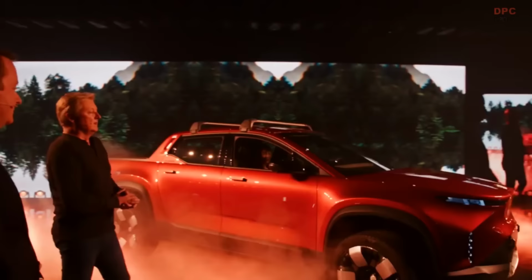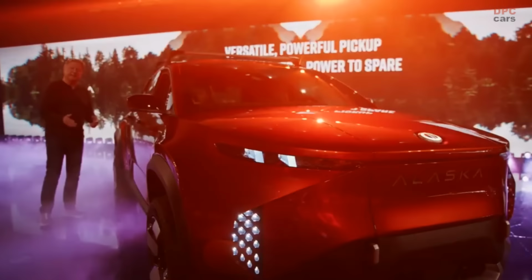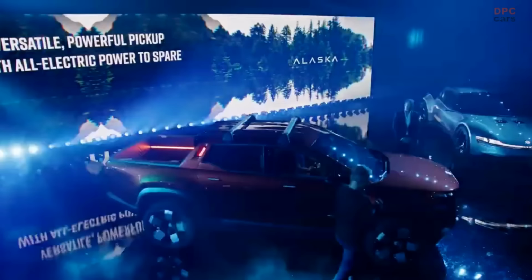All right, so that's definitely a completely different take on a pickup truck. It's obviously super sporty. Just look at those wheel arches, the clean body, the muscles in the front. It's just unbelievable. Look at those thin tail lamps, the lights here. It's really cool in my opinion. I can't wait to get out in this one.